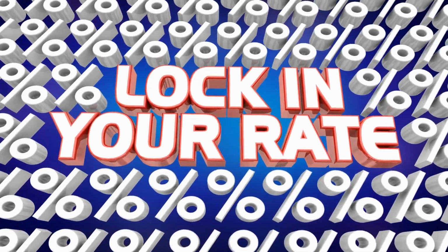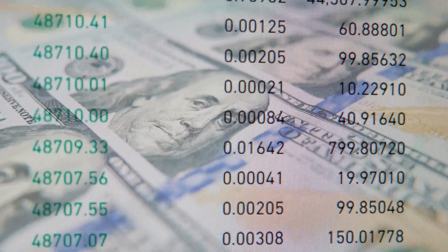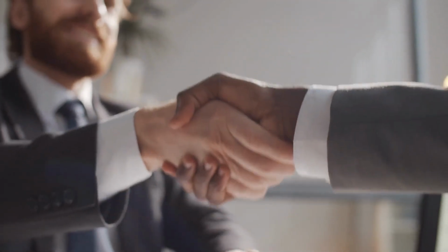Locking your rate means you're essentially freezing the interest rate offered by a specific lender for a specific amount of time. No rate hikes to mess with your plans. Think of it as a handshake agreement that keeps everyone honest.